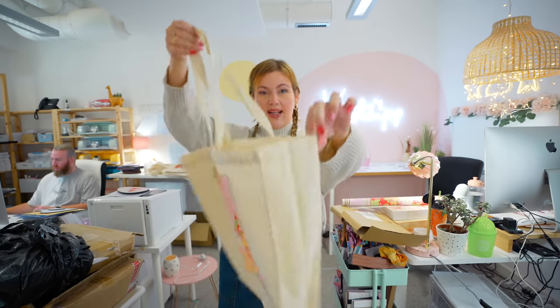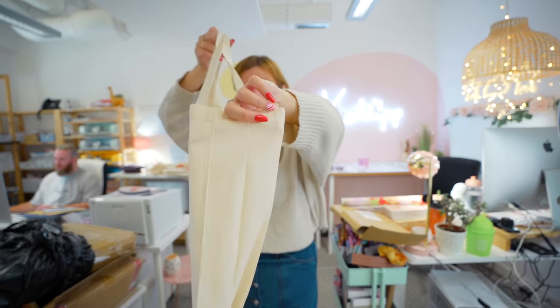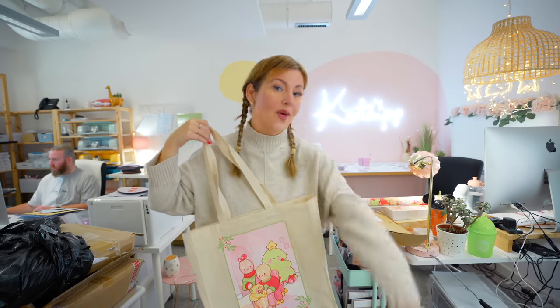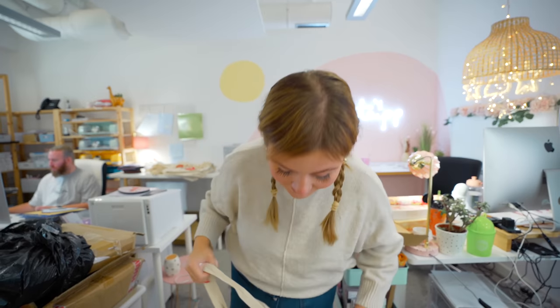But this is going to be my tote bag for Christmas. I love how big and chunky and wide gusseted, so I get gusseted tote bags, so they are nice and big, and we've been getting some really great reviews, so thank you to all of those who purchased the autumn bags and left reviews on our Etsy store. It really does mean the world, and people are loving them, so I'm super happy.